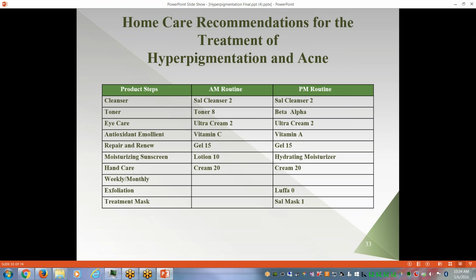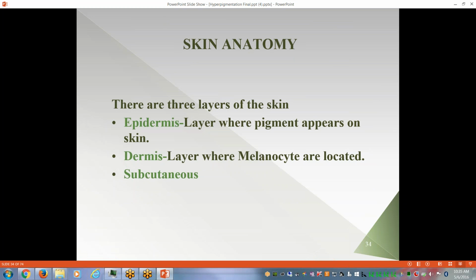And using your Gel 15, that really is going to exfoliate the skin and help slough off the hyperpigmentation. Your moisturizing sunscreen is Lotion 10, and the nighttime is Hydrating Moisturizer. If you have a lot of actinic activity, I would do the Lotion 10 day and night. Hand care is your Creme 20, and of course you can mix your loofah with any of our products. The Cell Cleanser and the loofah together is a wonderful light scrub, and a treatment mask will be the salicylic mask, of course.